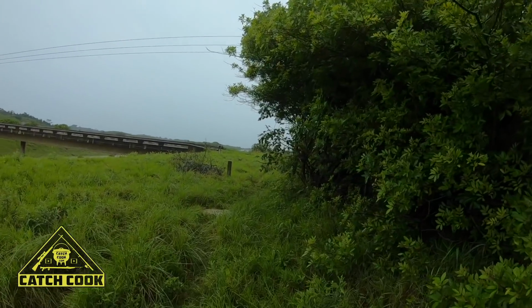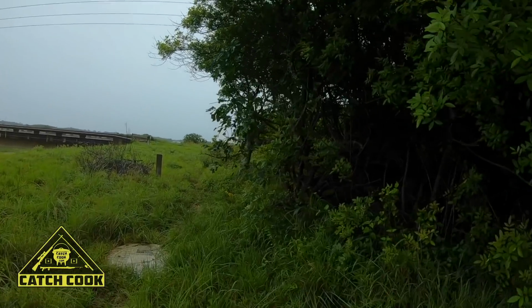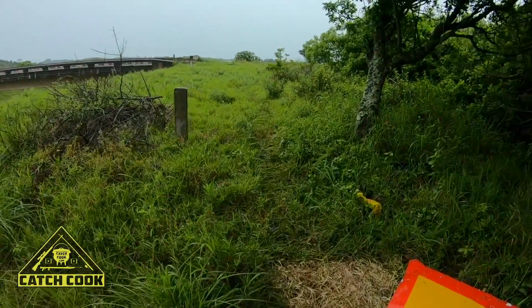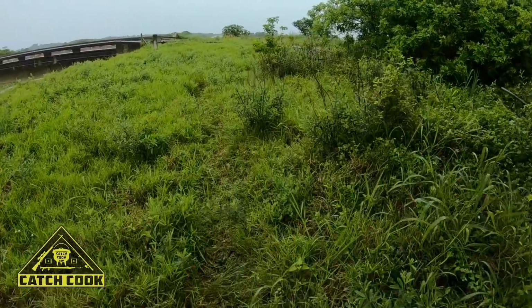That was a quick mission. I do come here fairly often, and this is one of my most productive spots. Sometimes you can come here and catch or find absolutely nothing. So I hit a big bit of luck today. Anyways, let's get home and go cook these beauties.